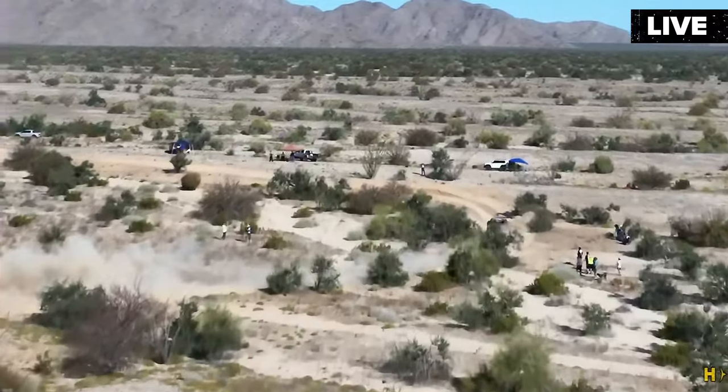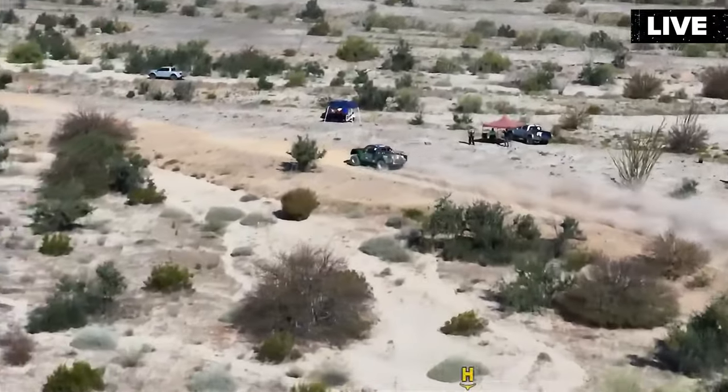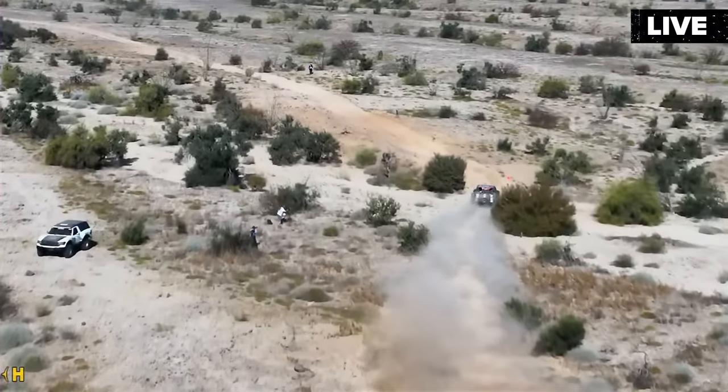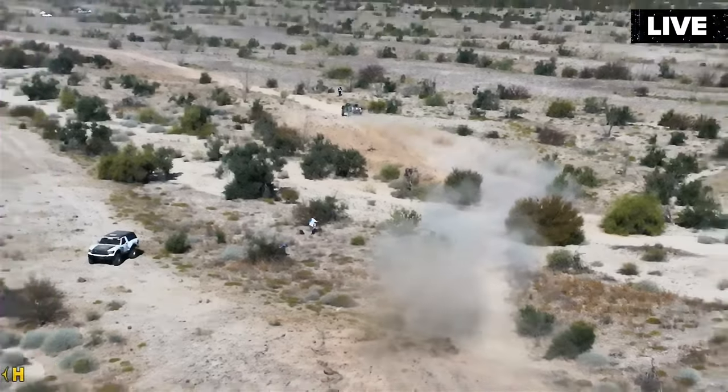Looks like we got the 247 off the line of Kevin Shields. They're in an Alumacraft truck. They're local East County boys. And it's funny that you've got Rust, McNeil, and Shields because they all race together. They're all buddies. Yeah, their families all hang out and all that stuff. And they're all lined up together?